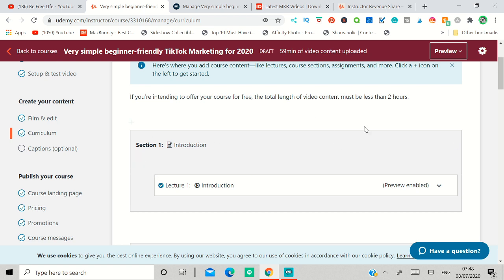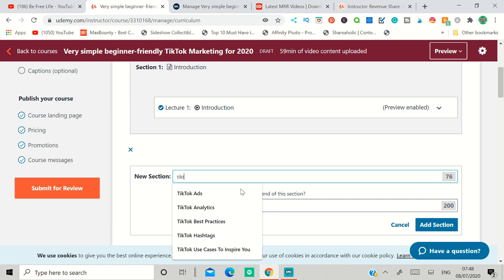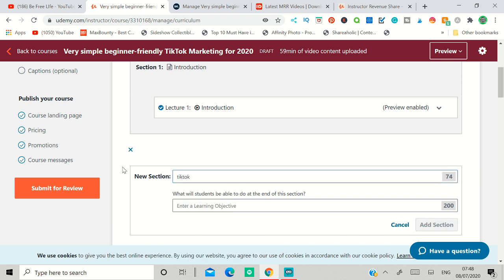When you come to this section and go to the bottom of the page, you can see the plus sign. If we click that, it will add a new section. In the new section, you can say chapter 1, or because this first section is called introduction, you can say the second topic, whatever the title is. When you're done, click add section and it will add this section. For example, TikTok. If you type that, this is a section, so it will add that.